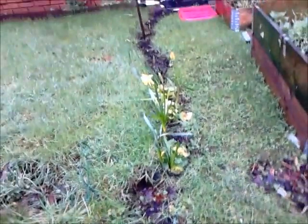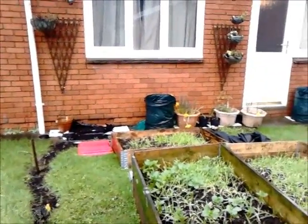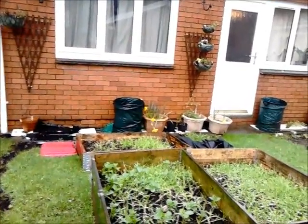Daffodils up everywhere, all the way up to my wall. Even the hanging baskets have still got plants on them. Still got flowers, I should say.